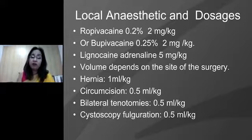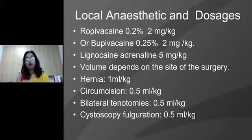Circumcision, 0.5 ml per kilogram, fine. Bilateral tenotomies, again 0.5 ml per kilogram serves well. Cystoscopy fulguration, 0.5 ml per kilogram, fine.